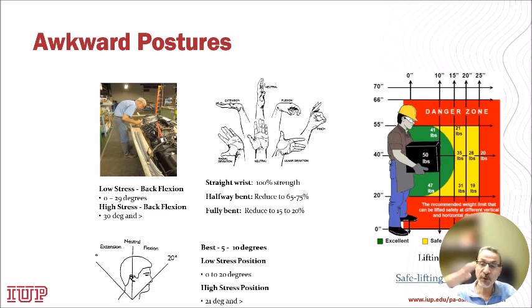Our wrist: a straight wrist will give us 100% of our strength for gripping force. If you bend your wrist halfway, that will reduce your strength to 65 to 75%, almost a 30% reduction in gripping force. If you have a fully bent wrist this way, you reduce it to almost 15 to 20%. You lose 80% of your strength to do the job.